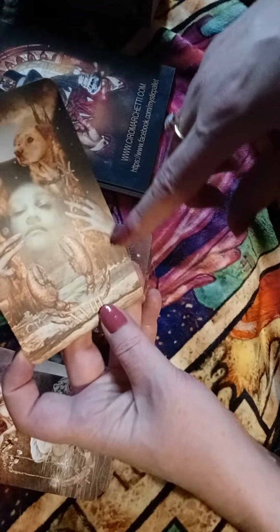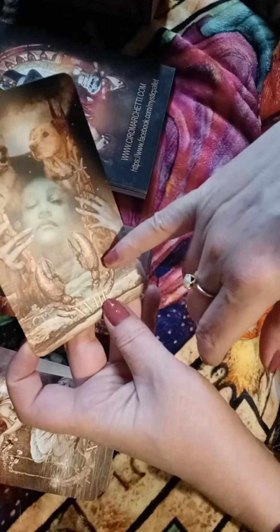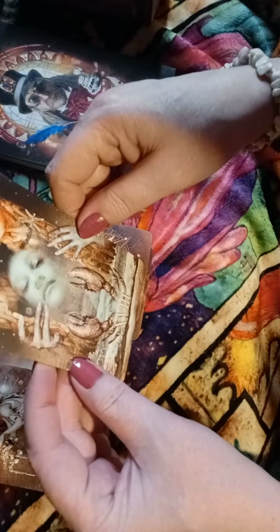And I love the contrasting colors in this muted palette. Look at those. Look at the hands and the face. And then you see the dogs. He does such a great job with dogs. I don't know if you've noticed, but I just feel like there's a lot of dogs in his decks, and they always look so lifelike. And I should have asked him about that.